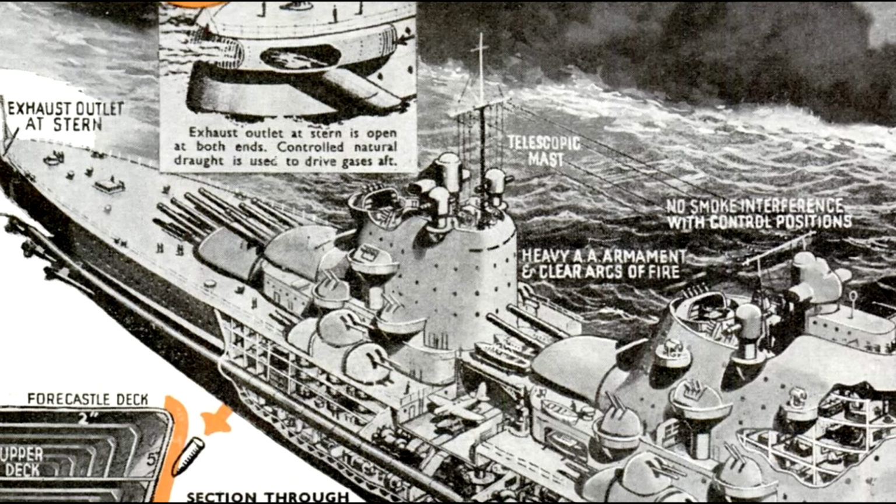The exhaust outlet at the stern, we're going to talk about that exhaust system in a minute. You'll notice we have 6 screws, because there's 3 on this side and presumably 3 on the other side. No. It didn't work on the Popovs, those slightly odd circular ships. It's not going to work here.